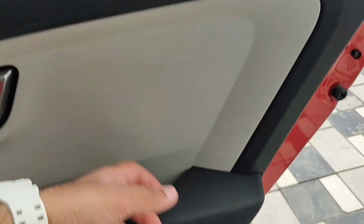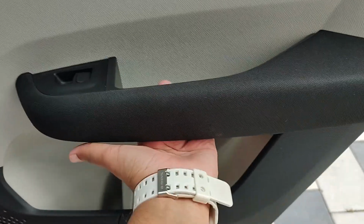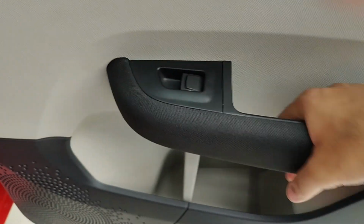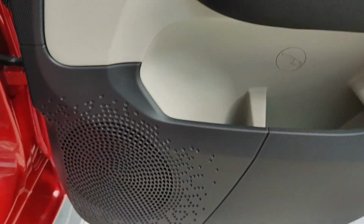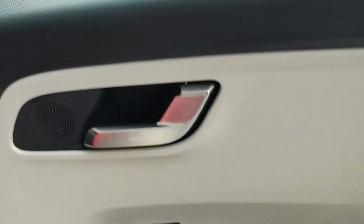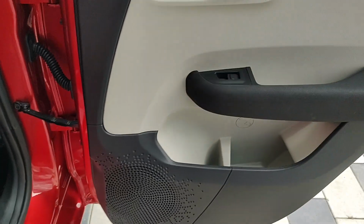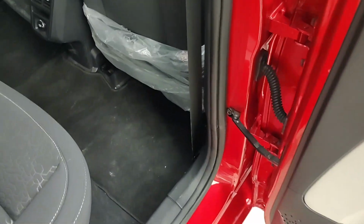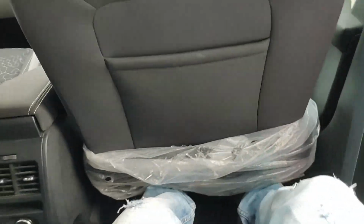Hard plastics everywhere, no leather treatment, a very soft fabricy feel, but that's very thin. It's a grab handle of sorts. So again, this is a hard plastic, that speaker design, no soft treatment given on the door, a very small window button. There's a tweeter and a chrome finish door handle. So that's for the door. The egress and the ingress is very easy because the door opens at 90 degrees. I'm amazed.